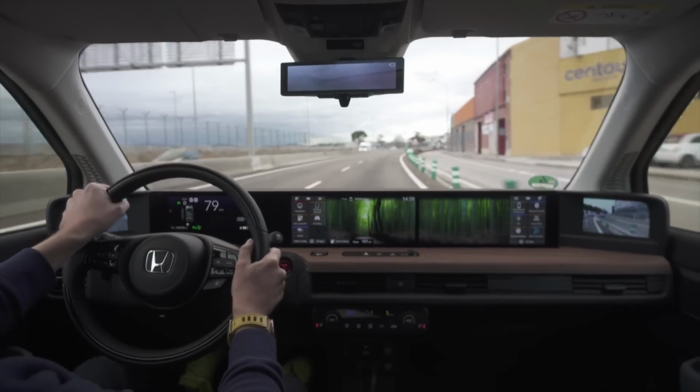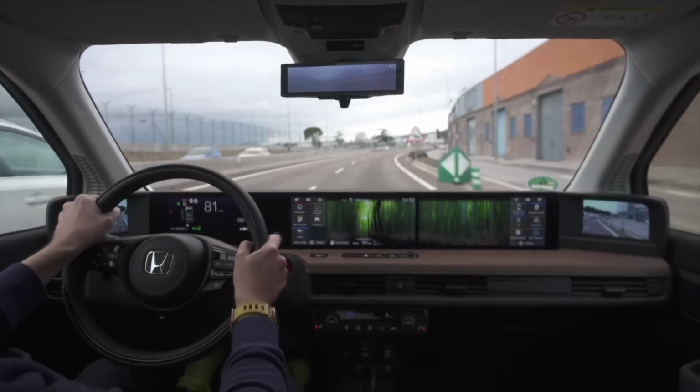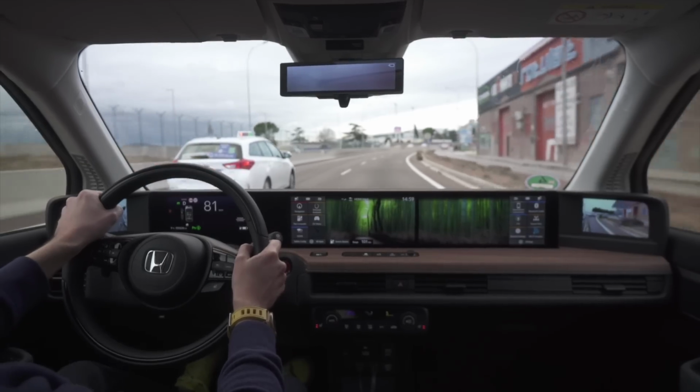Just wanted to check, I've got the seat on its lowest setting. It's a mechanical seat, by the way. No electrics, which I don't mind at all. And you sit quite high in relation to the dash, so you get that more upright crossover stance, really.